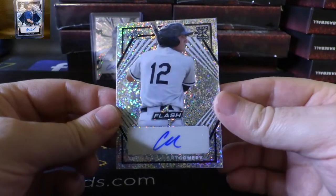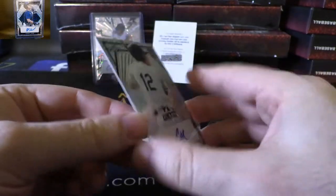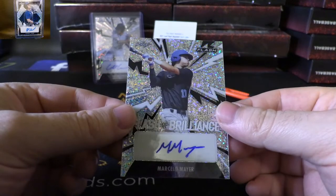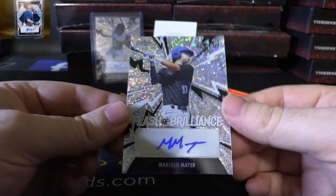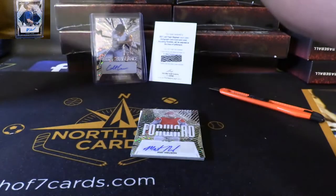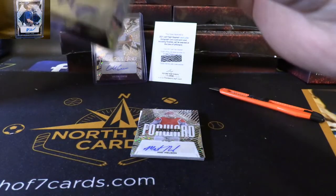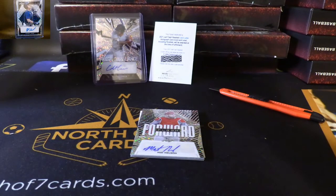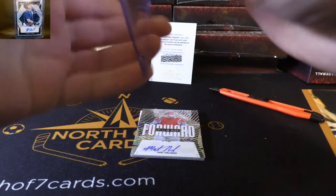Here we have a Colson Montgomery. And we have a Marcelo Mayer, which is kind of weird because usually the big hits are in the back. So let's see what's in this box. Congratulations to the Marcelo Mayer spot. Hope it's like a 1-of-1. Now I'm getting a little excited. Watch it be something nothing, and I'll be like, well, I was completely in left field all by myself.